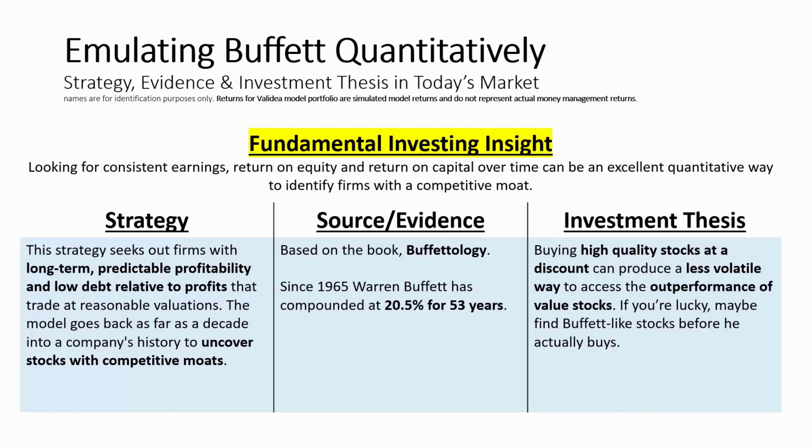The strategy overview at a high level is this: the strategy seeks out firms with long-term predictable profitability and low levels of debt relative to profits that trade at reasonable valuations. The model goes as far back as a decade in a company's history to uncover stocks with competitive moats around their businesses. The source and the evidence behind this strategy, as I mentioned, is the book Buffettology.